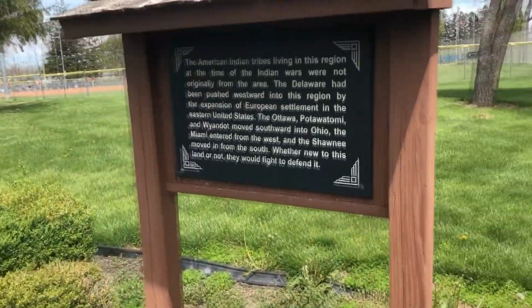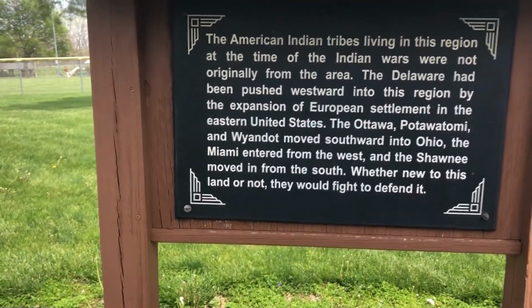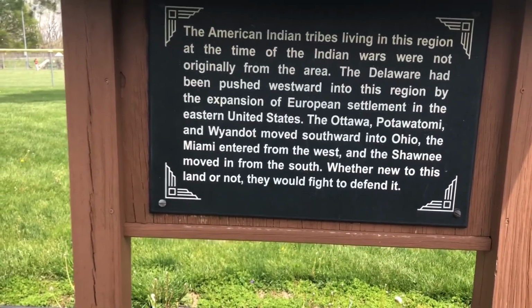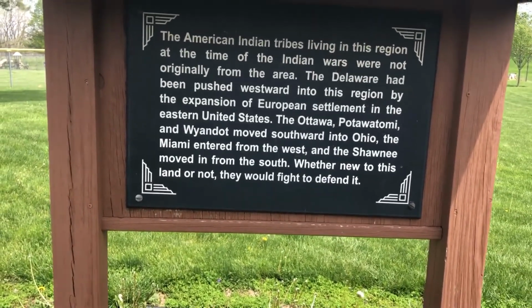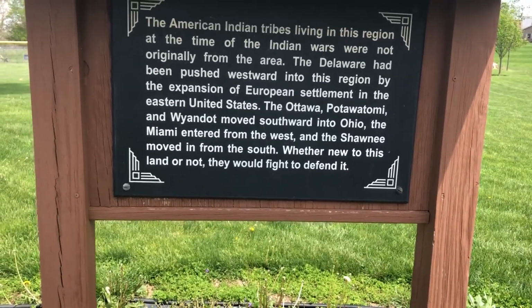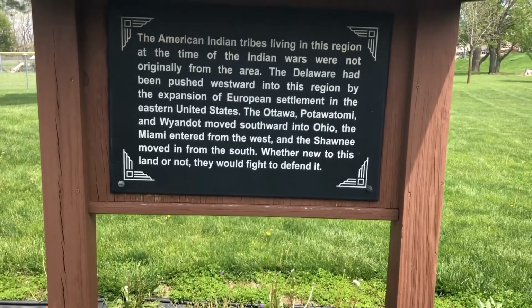Here it says, the American Indian tribes living in this region at the time of the Indian Wars were not originally from the area. The Delaware had been pushed westward into the region by the expansion of European settlement in the eastern United States. The Ottawa, the Potawatomi, and the Wyandot moved southward into Ohio. The Miami entered from the west, and the Shawnee moved in from the south. Whether new to this land or not, they would fight to defend it.